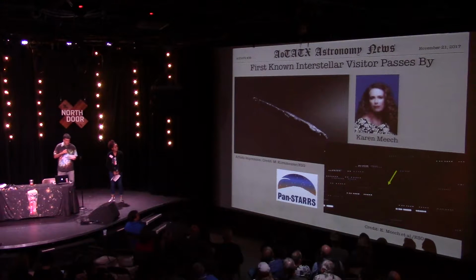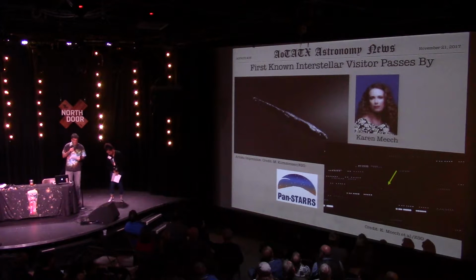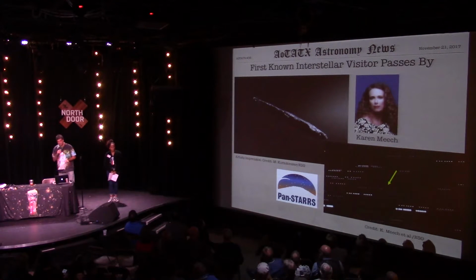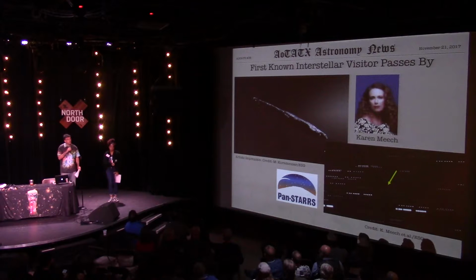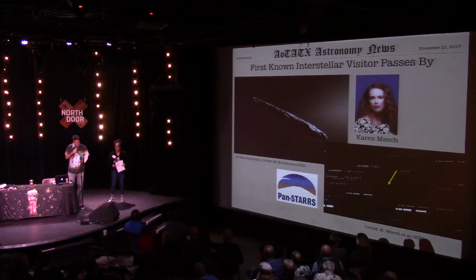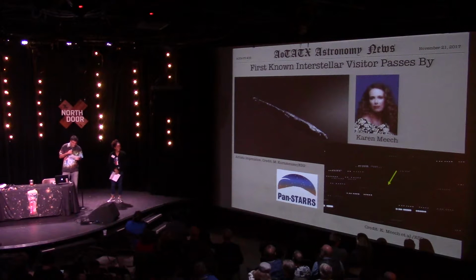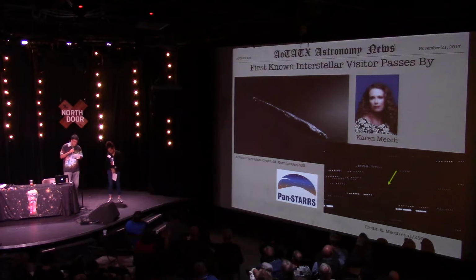So the asteroid has since been named, I'm going to butcher this. Do we have any native Hawaiians in the house to help us? Hawaiians, anyone? Oumuamua. Oumuamua, so it's moving so fast that it probably has not come from within our own solar system. I don't think that's right. Brian can come up afterwards and teach us. So it probably has not come from our solar system.